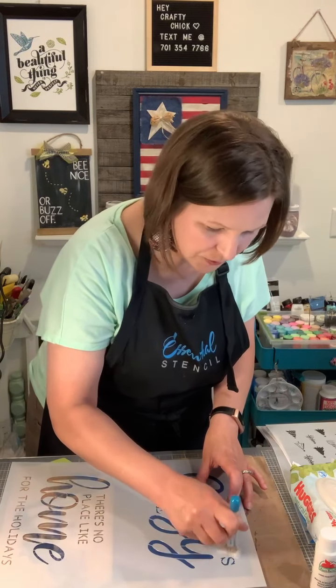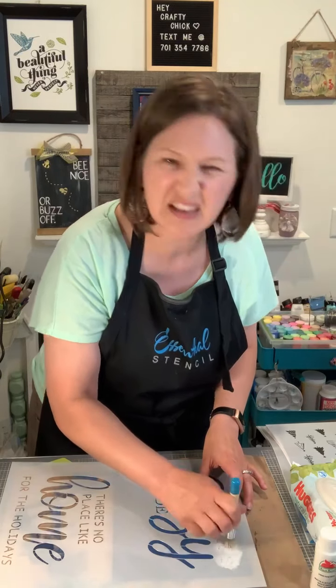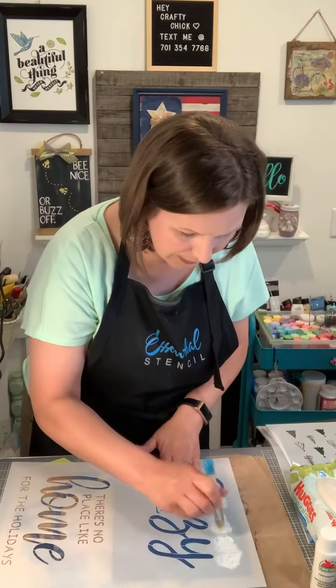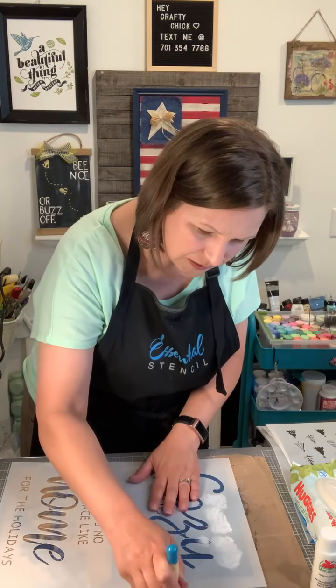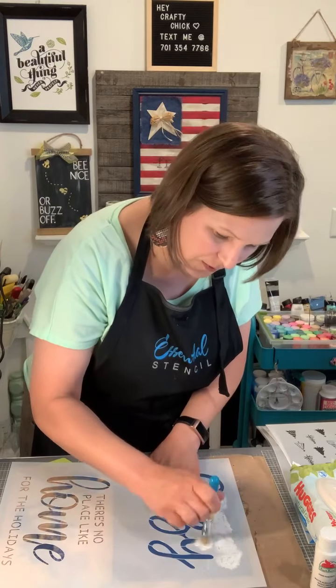You could use whatever color you want. You could use yellow, you could use any bright color. I just chose white because I love the blue and white. I have a lot of blue and white in my house. I actually have more of a teal blue. And I'm stippling, you see? I'm just going up and down.